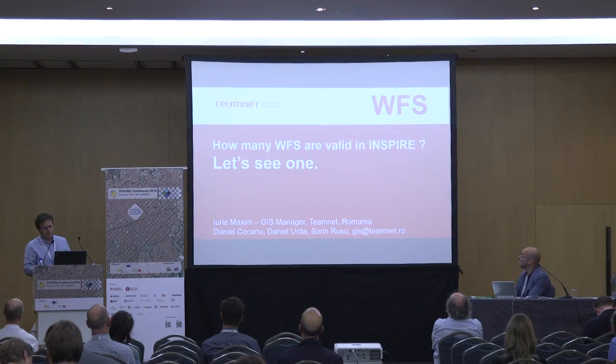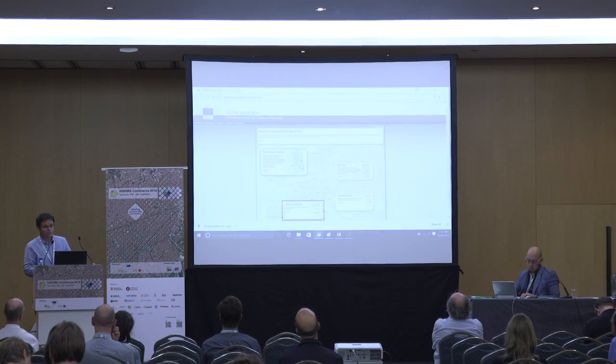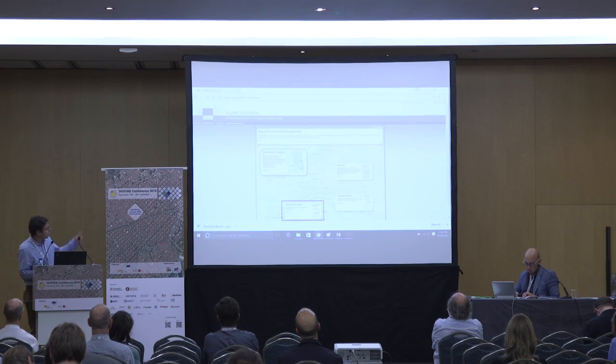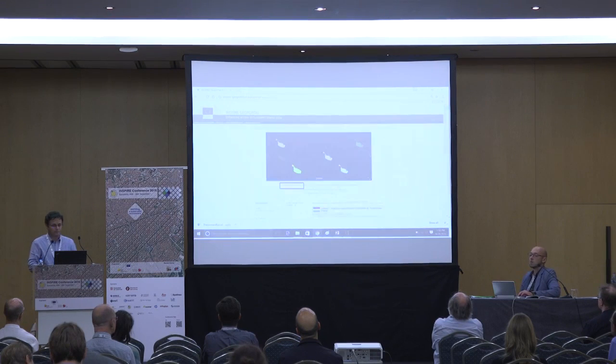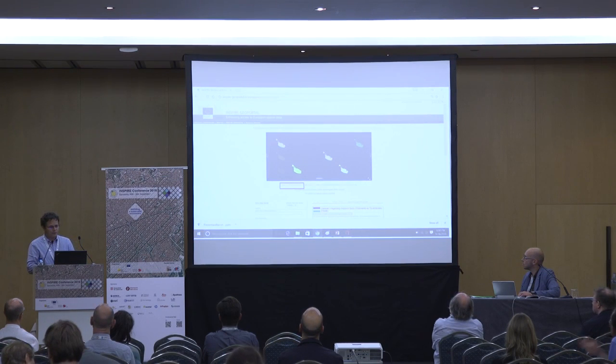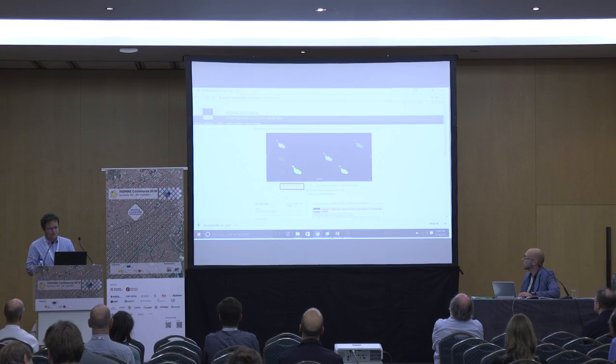My presentation is about the WFS services in the Inspire Geo Portal. I think most of the people in this room know the Inspire Geo Portal, and we see here at the bottom a button called Resource Browser. If we go to this resource browser, we can choose between different types of services and whether they are compliant or not.